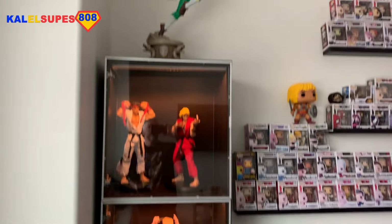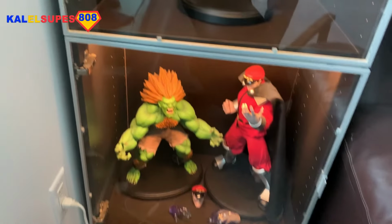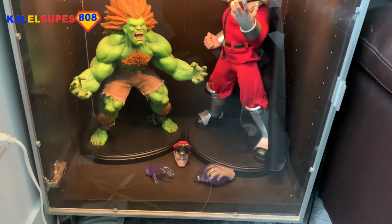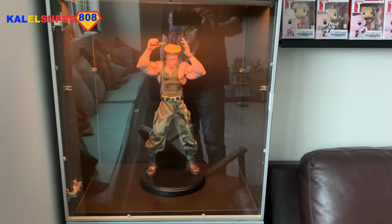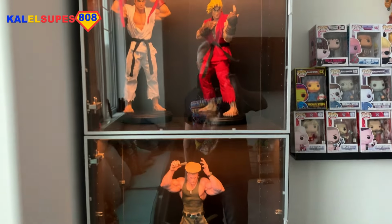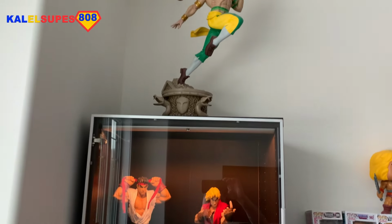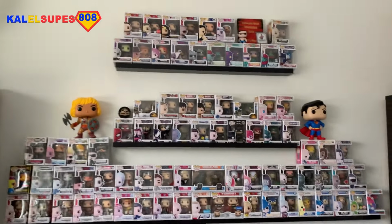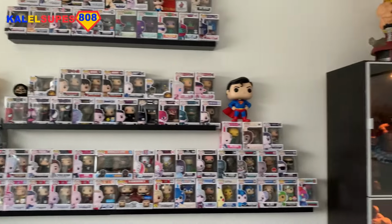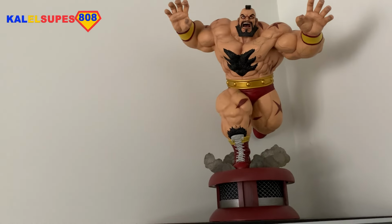So then I've got my Street Fighter collection. So got this IKEA Besta here, and I've got Blanka and Bison. These are all PCS, by the way, when they were Pop Culture Shock. Guile, so these are mostly the originals, Ken and Ryu. And then Vega up top. Just got a whole Funko Pop collection here, which you guys might not be too bothered about, but I actually did a video on that as well. Zangief at the top, he's an absolute beast.